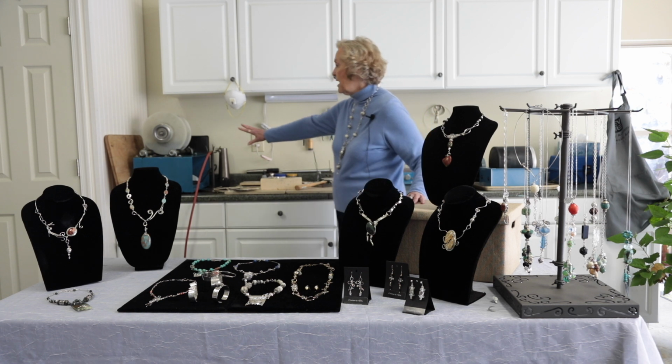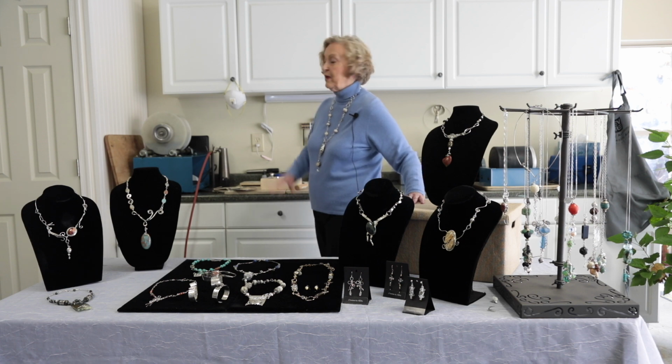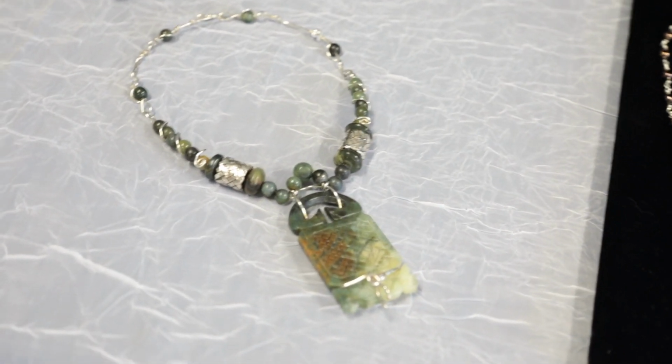This happens to be one of my tumblers that's filled with stainless steel shot, water, and compound. And I just put my jewelry in there and it tumbles for an hour, maybe 2 hours, until it has a really nice shine on it.